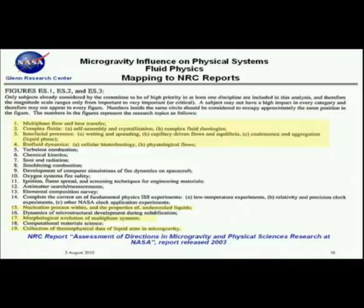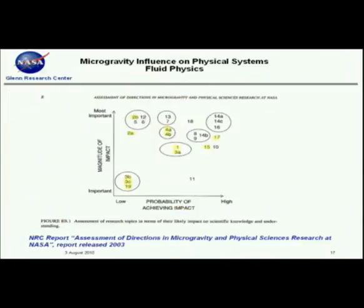And these aren't listed in any particular order, but if you go to the next slide, you'll see the first chart where they basically plot, again, the magnitude of the impact versus the probability of success. And this is for an impact on science and the fundamental knowledge. What jumps out in the far upper right is where you want to invest your research dollars, because you can get both an impact and you have a high probability of success. So NASA's looking at it, like, yeah, we should probably be funding those areas. Well, the key areas in fluid physics are the nucleation or boiling process and multi-phase flow systems. Next chart, please.